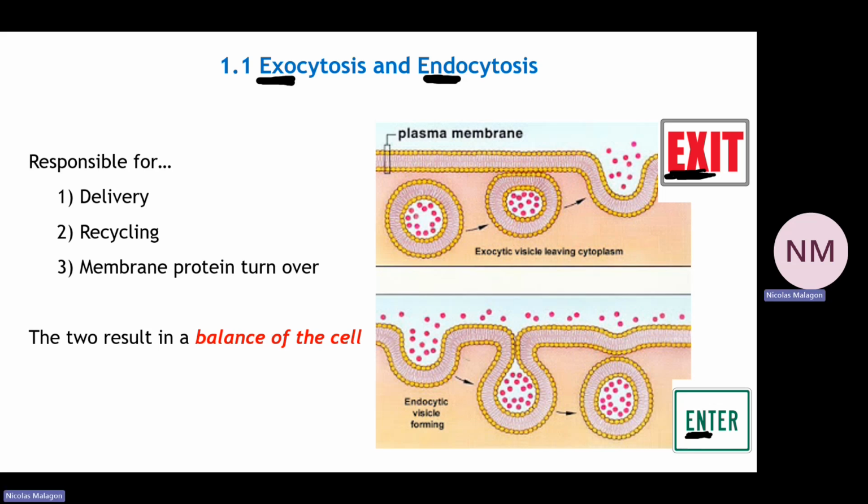So if you have an entire organelle, if the cell is going to destroy a mitochondria, it's going to break it into small pieces and use each one of the components, each one of the phosphates, of the proteins, of the amino acids, to do something else. And these vesicles are important to do that. And finally, the membrane protein turnover. So for example, the insulin and all the different proteins, endocytosis and exocytosis are very important for that. And there should be a balance between these two.